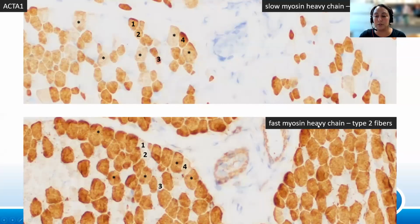So type 1 fibers, type 2 fibers. And every fiber here that is starred is actually a hybrid fiber. It's expressing both slow and fast myosin heavy chains. However, the ones that are numbered are only expressing slow myosin heavy chain. So this is a case that actually did show smallness of type 1 fibers, but it was hard to tell until you photographed it and looked at it side by side and really tried to take in, are some of these the larger fibers hybrid fibers, and they were.